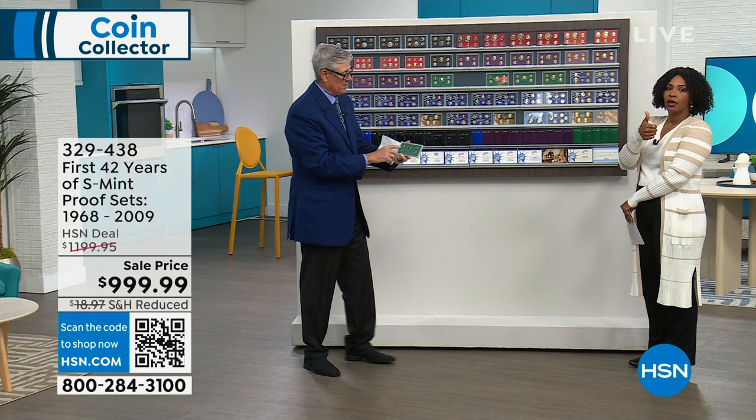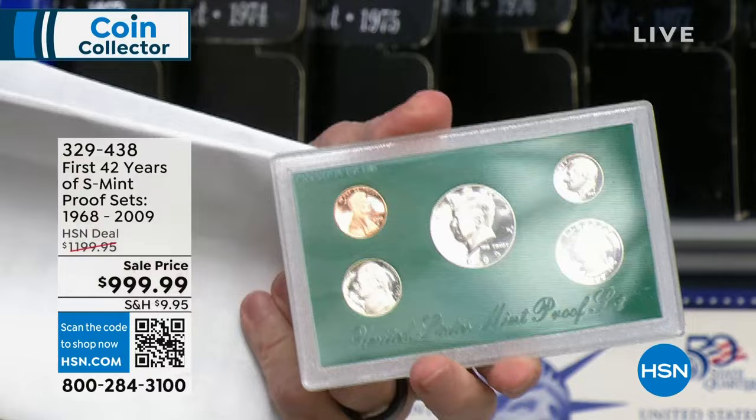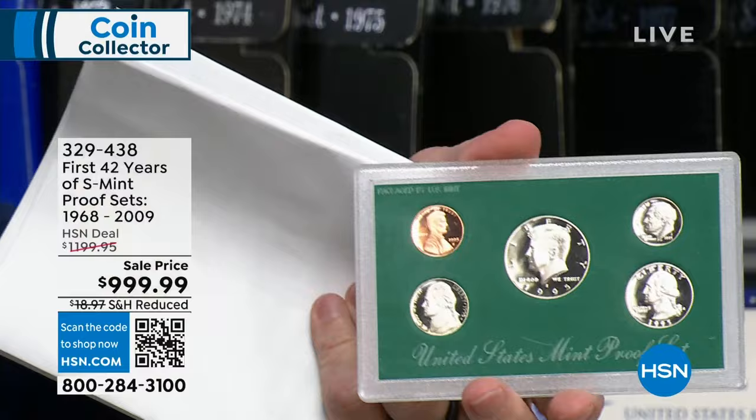Okay. Can we look at this right here? Yes. It says right there, packaged by the United States Mint. Yes. This is the original mint packaging with the mint seal. And that's why this set, the 1995, this set's about $100. This coin right here is $56.50 for the Kennedy. That's one of the key Kennedy half dollars. That's one of the rarest proof Kennedy half dollars from the San Francisco Mint, that coin right there. Yeah. And so that's what you're getting with this.